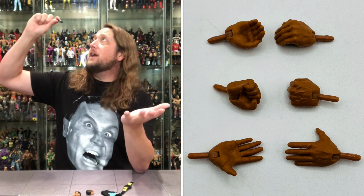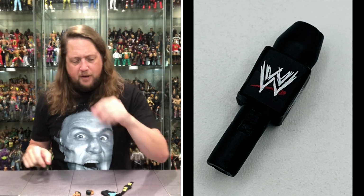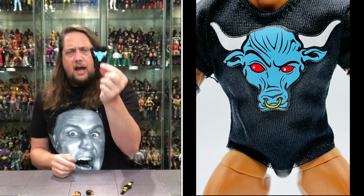If he's going to make you smell what the Rock is cooking, he's ready to go. He's got the WWE microphone. Very on brand for him as well. We do get the shirt, but apparently no pants with this one. That's interesting. We do get the shirt, unless the original one didn't come with the pants.